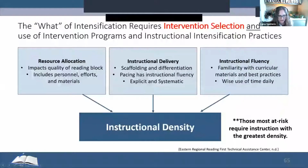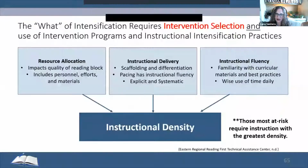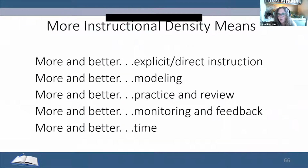So with instructional matching, you're essentially thinking about how instruction can be intensified. And so with instructional intensification, I just want you to know that our instruction at tier 3 increases in density, right? What we want to do is provide more and better explicit instruction, more and better modeling. So the model of tier 3 just amps up all that great explicit, direct, systematic instruction that hopefully is in place at tier 1 and tier 2. So you're really looking at more and better. That's at its core instructional density.